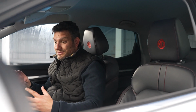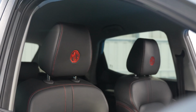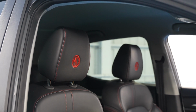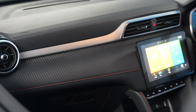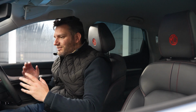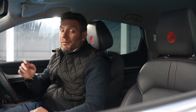In addition to all the bits in here that do a job, there's nice little additions. So red stitching across the center of the cabin and around the steering wheel. You've got the MG badge stitched into the headrests. I think that's a really nice touch. And then across the dashboard, you've got what looks like carbon fiber, but when you touch it, it's this plushy, leathery style thing, which aesthetically, to the eye, is actually quite pleasing. Just because it's functional doesn't mean that it has to be boring, and it does add those little elements of flair that I think give it a bit of a step up from what you might otherwise expect.